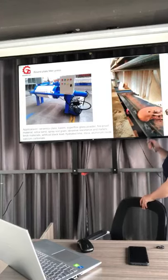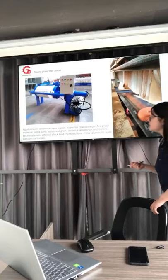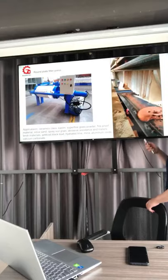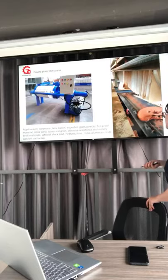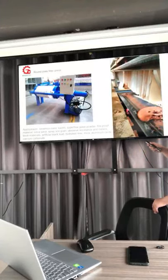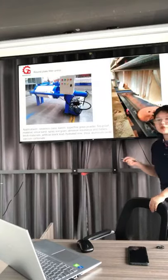This type of filter press is widely used for ceramic and chemical materials such as toning, superfine glass powder, fireproof material, silicon sand, spray oil, soil grinding, and some artificial materials, aluminum oxide and others. Here is a video about our non-plate filter press used for the ceramic industry.